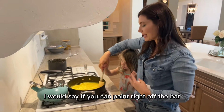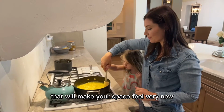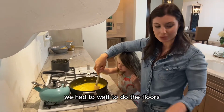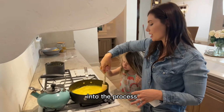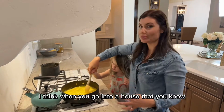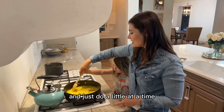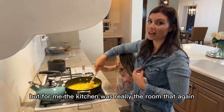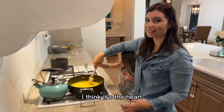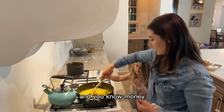We painted. I would say if you can paint right off the bat, that will make your space feel very new. But we had to wait. We had to wait to do the floors. We waited to do the kitchen a whole year into the process. So I think when you go into a house that you know you're going to have to renovate, just be patient. And just do a little at a time. But for me, the kitchen was really the room that, again, I think it's the heart. And so where I wanted to put a lot of our effort and, you know, money, obviously.